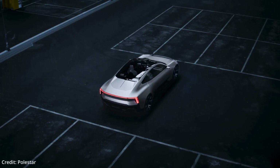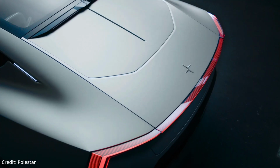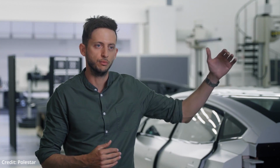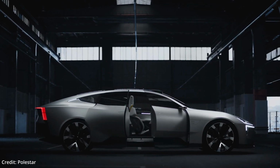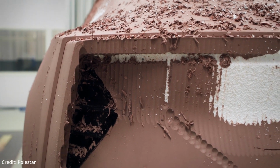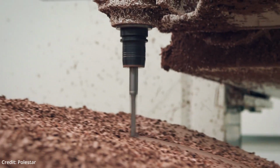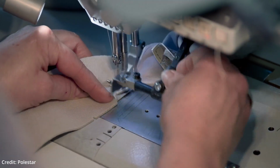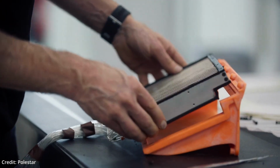Polestar has released another episode of its Precept from Concept to Car YouTube documentary series, and it's a significant one because it shows us more about the upcoming Polestar 5 production EV. Set to debut in 2024, the Polestar 5 will be an electric performance four-door GT heavily inspired by the looks of the Precept concept car.